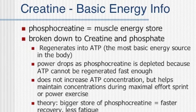Theoretically, bigger stores of phosphocreatine translate into faster recovery and less fatigue. There's other evidence that phosphocreatine or creatine works by enhancing metabolic efficiency, which translates into lower production of lactate or lactic acid, the stuff that makes your muscles sore, ammonia, or other metabolic wastes that occur with heavy exercise. It also may improve enhanced adaptations through higher training loads. Creatine supplementation also has been shown to promote greater gains in lean body mass, which translates into muscle.